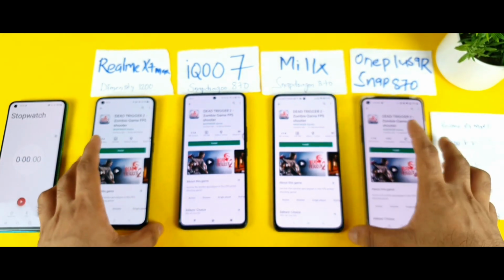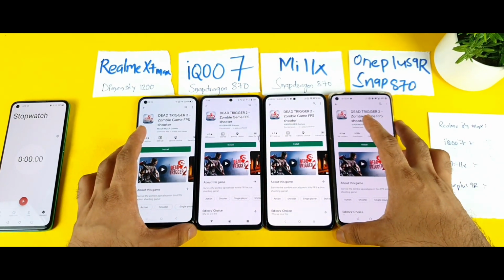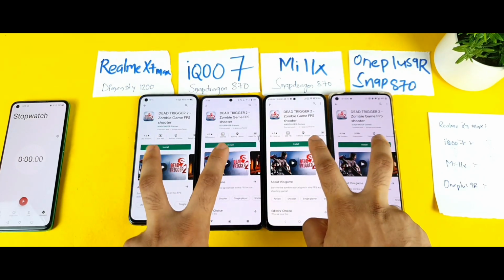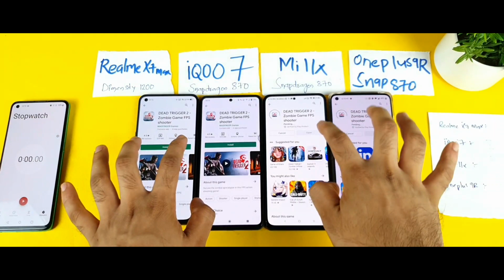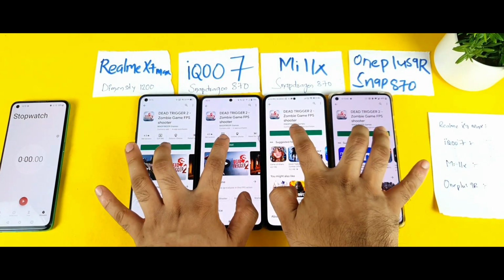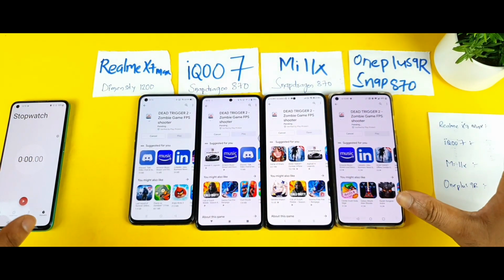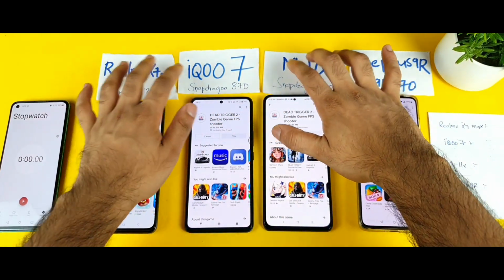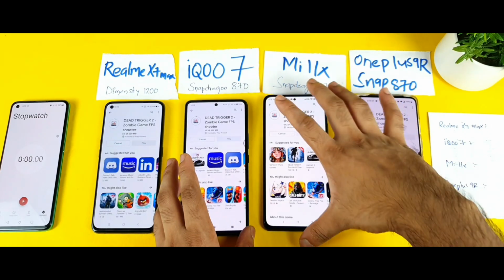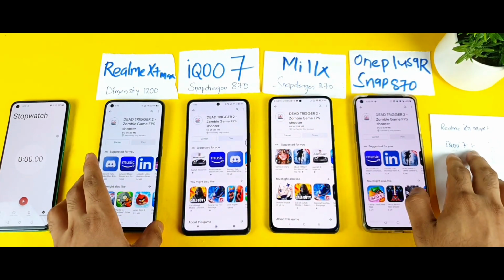So first let's try the basic test. Let's see which phone will be able to download first. I'm trying to do it at the same time, as you can see, friends. Sorry, I did not click at the same time on these two phones. Let me try again: 1 2 3. Yes, at the same time I clicked on all four smartphones. Now you'll be able to see the difference, which phone will be able to complete it fast. That is what I'm trying to observe.